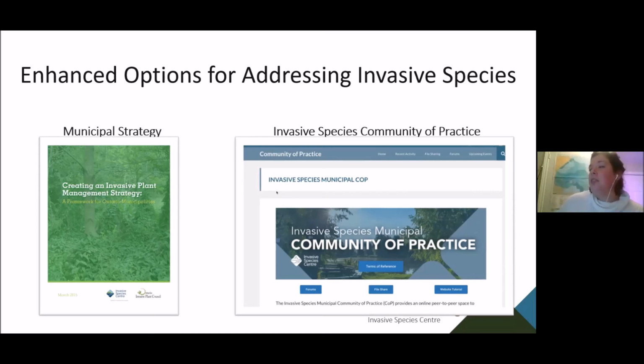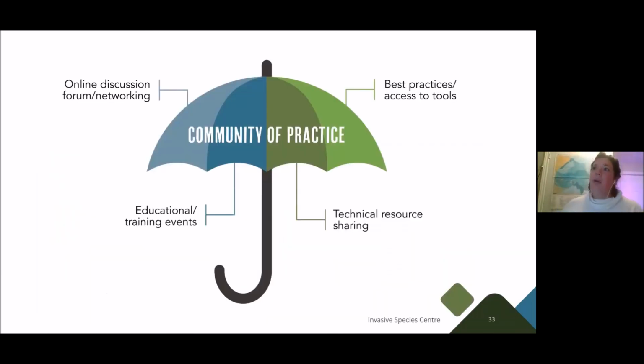And the second enhanced option that I want to introduce is our very own Invasive Species Centre Community of Practice. So I'll introduce that now in a little bit more detail. The Invasive Species Community of Practice is targeted towards municipal practitioners, and it's an online virtual forum. There are a couple of different pieces that we use. We use this graphic to help explain all the different functions of the community of practice.